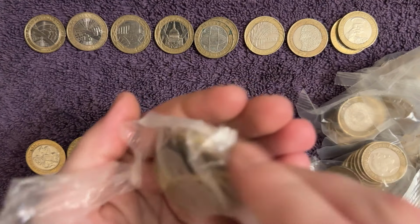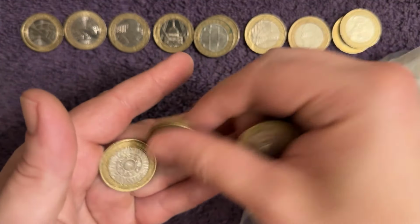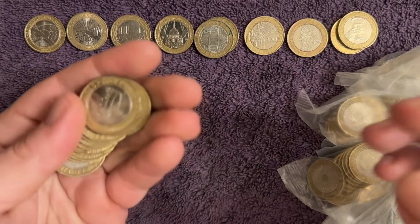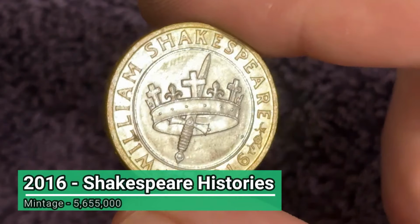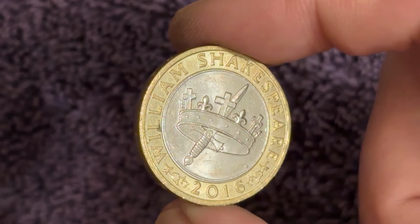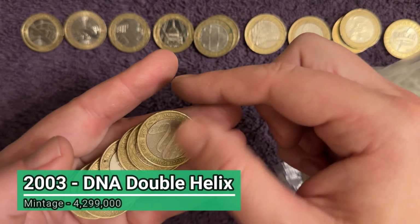Nothing there. And it's not in bad condition either for a, what, 26-year-old coin. That's pretty good. Nothing there. We keep on rolling. That'll be something. What is it? It's another Shakespeare, but Shakespeare histories this time. Not a keeper. Definitely the most common of the three Shakespeare coins. So that'll go back to the bank. I have had thousands of those through my hands. Very, very common. And is that another Jersey coming up?